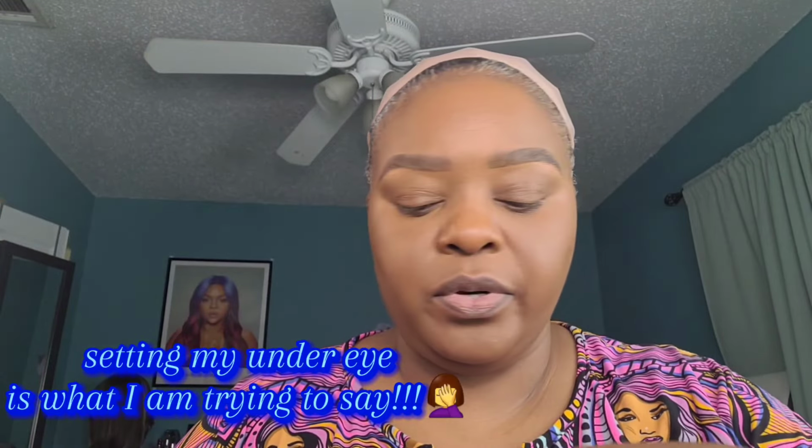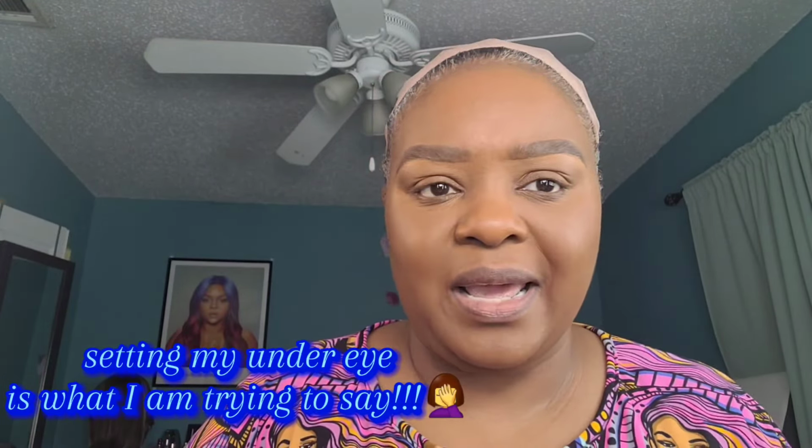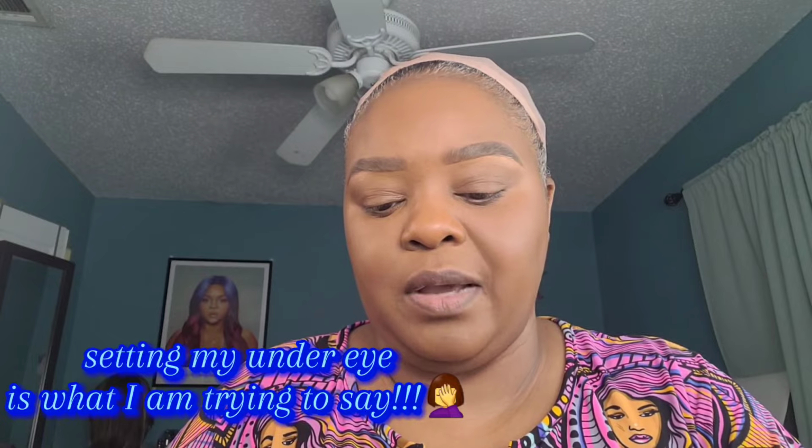Alright, I'm back. So let's do this whole contour thing, but I'm gonna do a dry contour. I'm not gonna put anything more on my face. So what I mean by that is I already put the foundation, the Fenty foundation, underneath my eyes. So I'm going to use the loose setting powder to kind of give it the illusion that if I do have a contour on the bottom or whatever, but I don't.